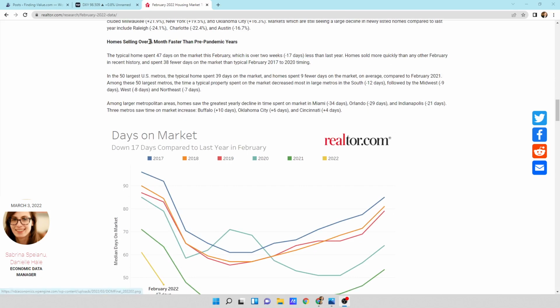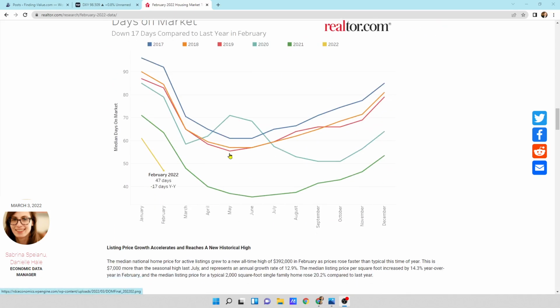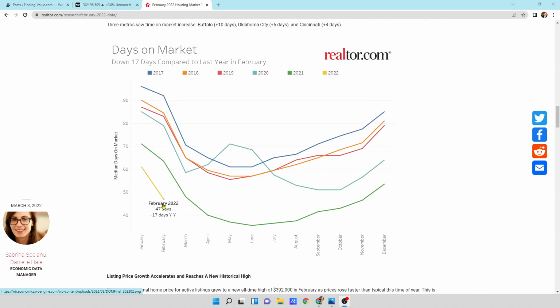Homes are selling, so we've got days on the market. The days on the market are continuing to go faster. So we have less inventory and the homes are moving even faster. It's down 17 days compared to last year in February. We are at very low levels of only 47 days on the market, minus 17 days. So not only is the active inventory dropping, it's staying in inventory shorter, which means that we are still squeezing this market.